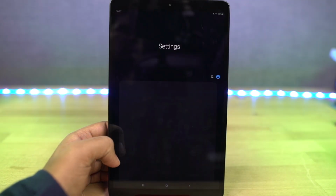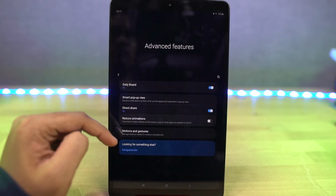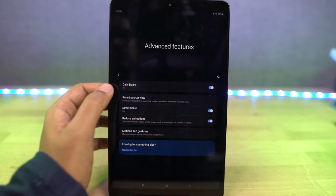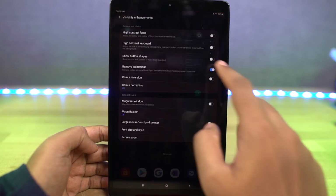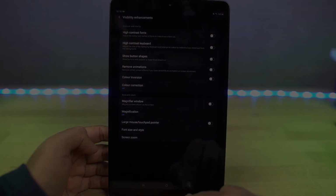Now going on next, we can also reduce animations on this phone. For some reason, if you want to reduce animations and thereby reduce the CPU load, then you can do it on this phone by just disabling this toggle. Even if you reduce animations, there are still some animations going on, and for some reason if you want to completely remove animations, you can do it from the accessibility settings. Personally, I'll stick with animations even at a cost of performance and battery life.